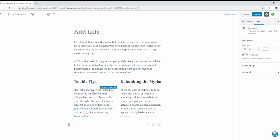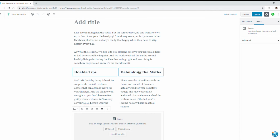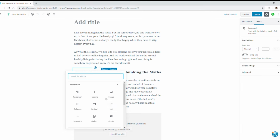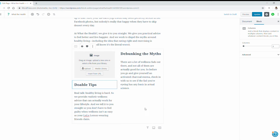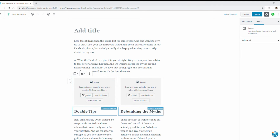So it's starting to look good, but we actually want some images to go with these. So we're going to go right above here, and we are going to put in an image. But apparently I didn't put it in the right spot, so we'll try that again. Okay, there it goes. So we'll go ahead and delete this other one. But we have an image up here, and then we'll do the same thing with the other one, and we'll upload the images that we want.